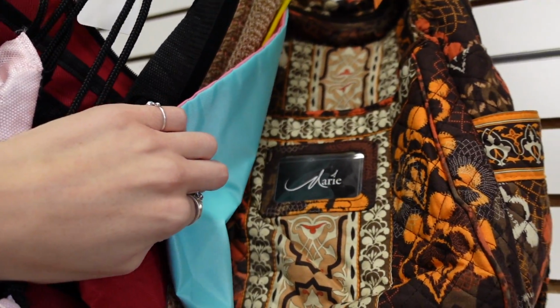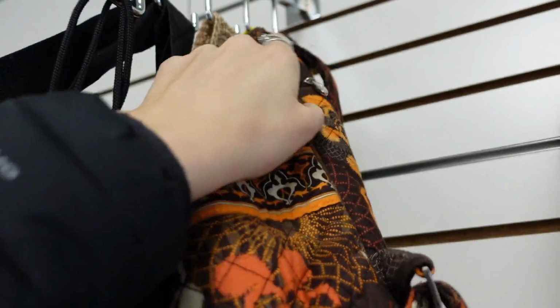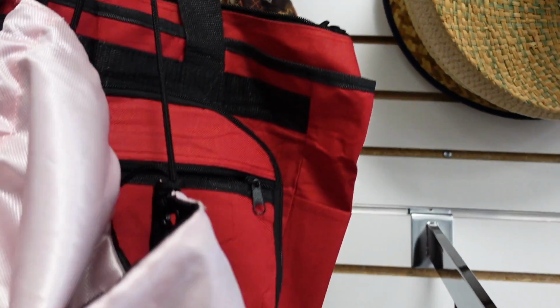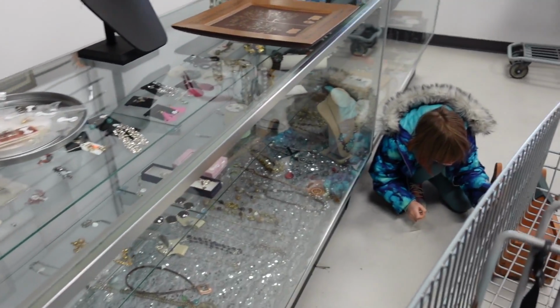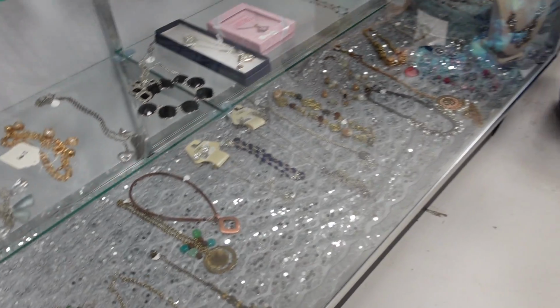Now there were some purses here, and I have been investigating the purses everywhere I go, and this was no different. This one right here, I think I was attracted to because it looked like a Vera pattern that I was not familiar with. However, it was not even Vera Bradley. It was something else entirely. You can see Juliet is down on the floor playing with her new ark. She was very thrilled with it.